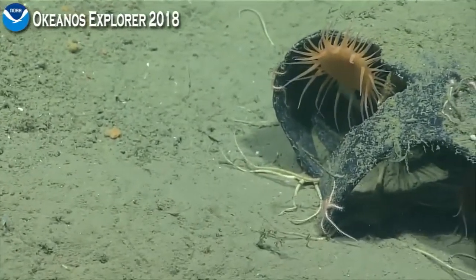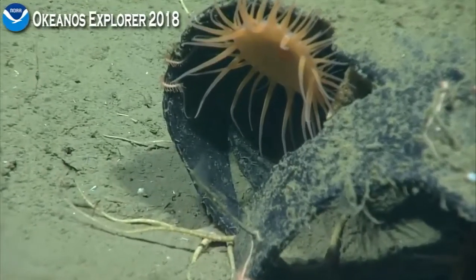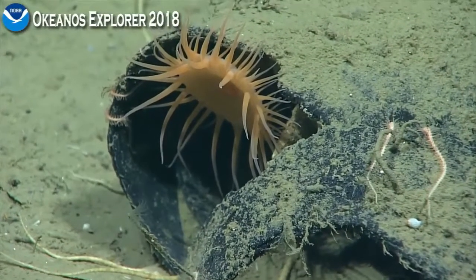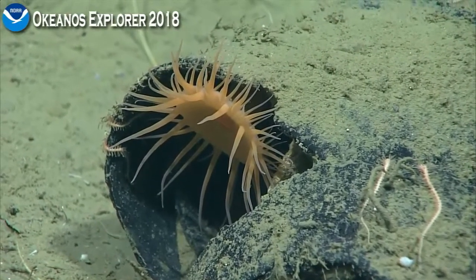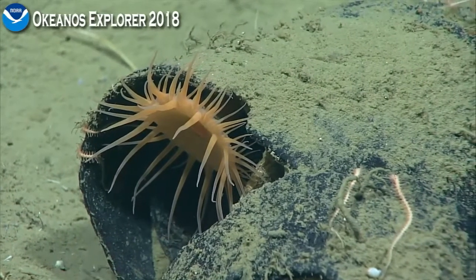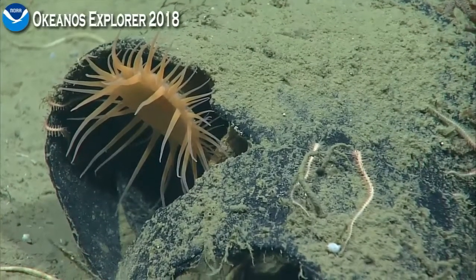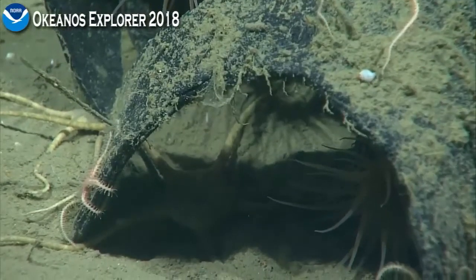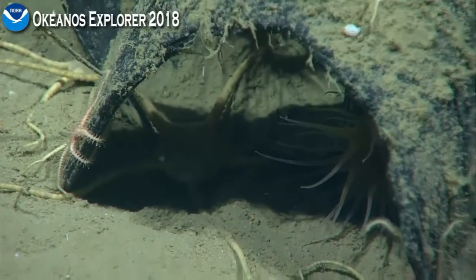A bunch of different organisms have made use of this structure. Anemones and lots of brittle stars on it. And it's highly sedimented, so I guess that means it's been here a while. It's not deforming like rust, so I wouldn't think it would be iron. Yeah, I wonder if it's a rubber bucket instead of a metal bucket. It's the community center.